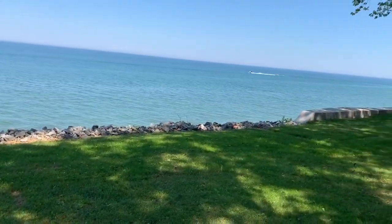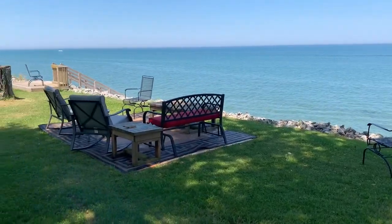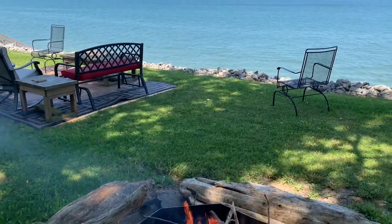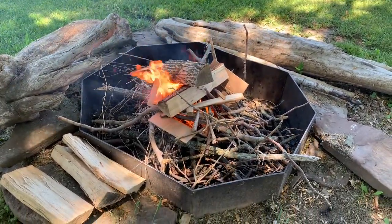And folks, this is one of my favorite places in the world. Could stay here forever. Especially if there's a fire, right?